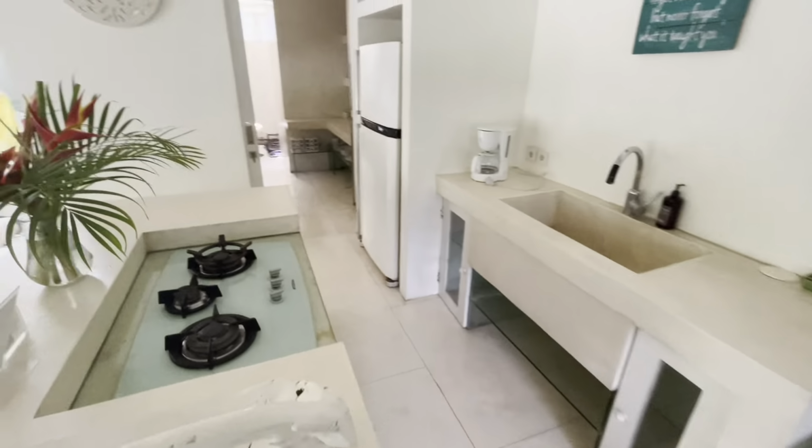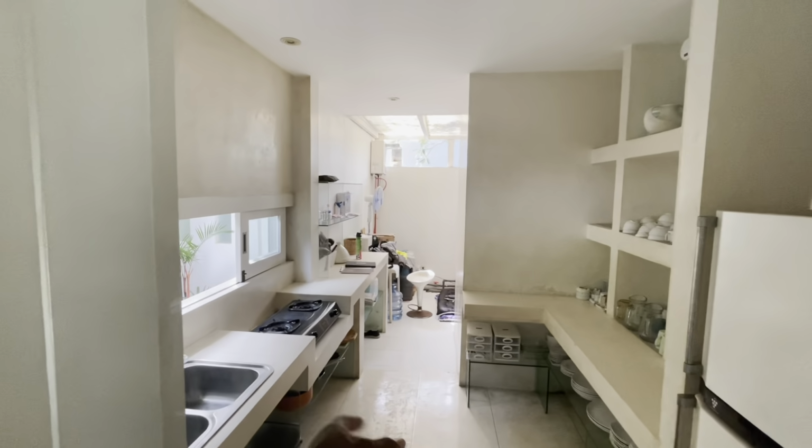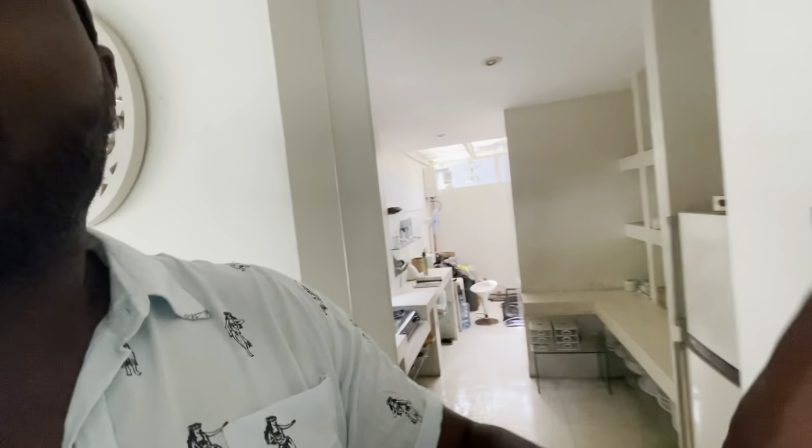Wow, this place is not bad. This is actually the first time I'm seeing over here as well. And this is for the staff, so the staff stays here. By the way, a lot of people are always asking about housekeeping and all that when you're booking a villa. It's normal when you book a place, it comes with housekeeping. Usually at least 5 days a week, minimum 3 days a week. You have a daily housekeeper, daily cleaner, they'll wash, they clean. Some of them cook. You can ask them what that is. If not, you could probably pay a little bit extra for them to cook a few meals for you.